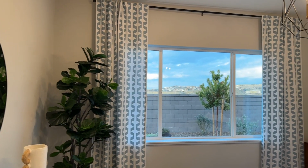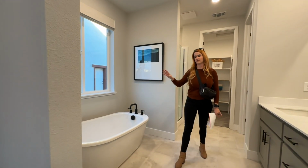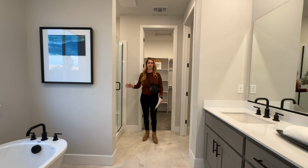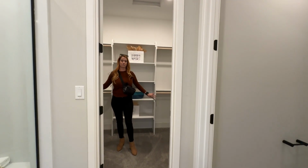You've got windows that look out to the backyard, and then you've got this big master bathroom, really nice. You've got a separate tub, you've got your walk-in shower, you've got your his and her sinks, your water closet, and then down here at the back, you have a decent size walk-in master closet, plenty of space for all of your clothes.